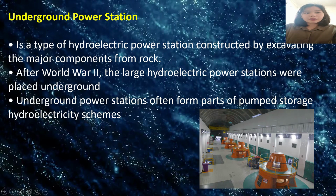An underground power station is a type of hydroelectric power station constructed by excavating the major components like machine hall, penstocks, and tailrace from rock rather than the more common surface-based construction methods. After World War II, large hydroelectric power stations were placed underground, more often in order to protect them from airstrikes.